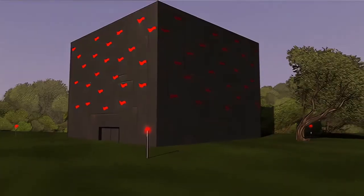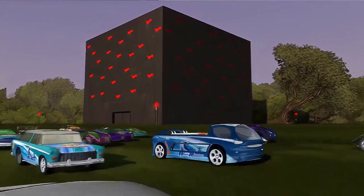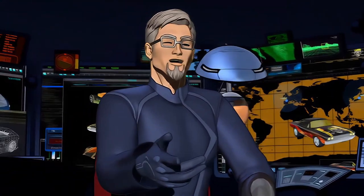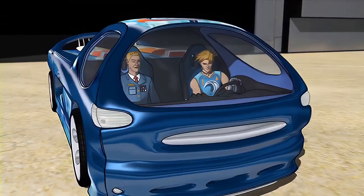Now that I have the basic rule out of the way, let's kick it off with the first of the 35 cars. You all know it, you probably love it, the Deora 2.